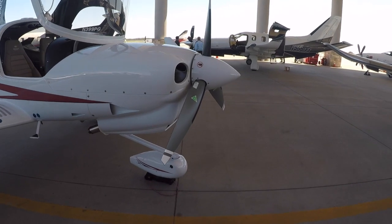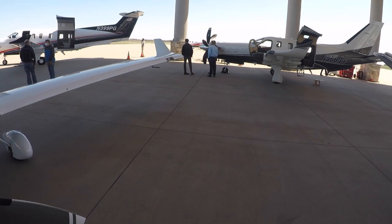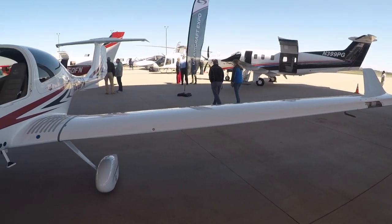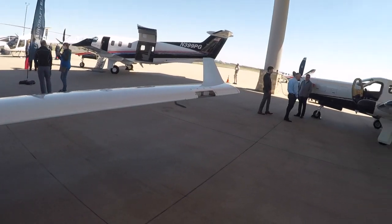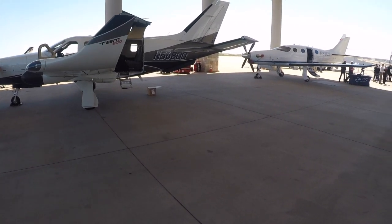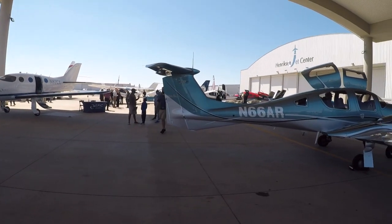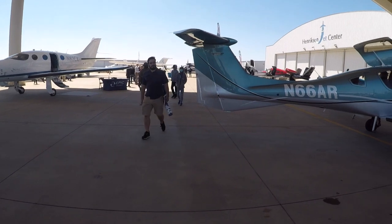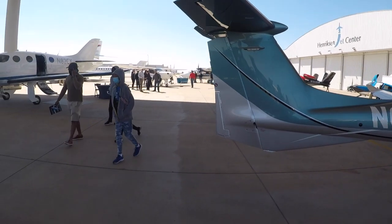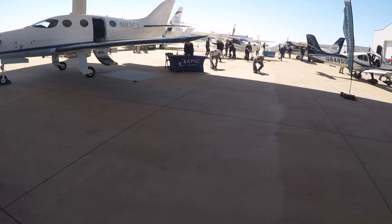In the background there, that is a TBM 900. I don't know why they didn't have a 910 or a 940 there, but that's a 2015 airplane. That's a Pilatus right there in the background. Over to the right is the Epic E1000, not the GX version with the GFC 700 and the 5-bladed prop, but that is in fact an E1000. We'll show you that in a second.